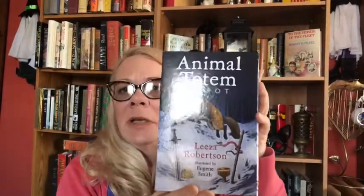The first one is the Animal Totem Tarot by Lessa Robinson. I love this deck. I've had good readings with it. Love the size of this book. It is a nice, thick book. It has a lot of information in it.